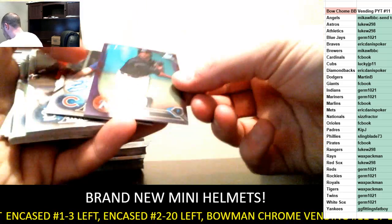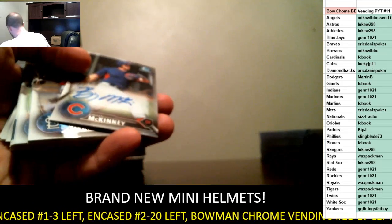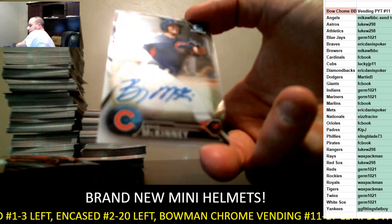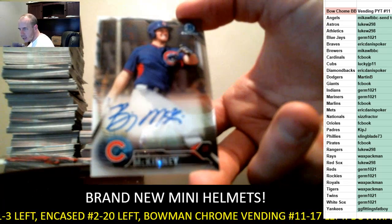Jose Adams, purple chrome, out of 250 for the Marlins. And Billy McKinney, auto for the Cubs. Billy McKinney for the Cubbies, going to Lucky.